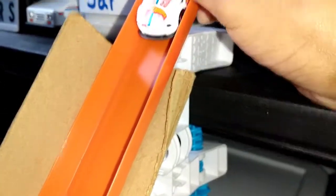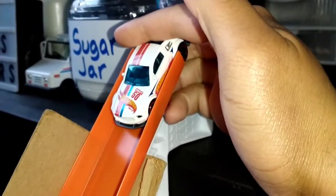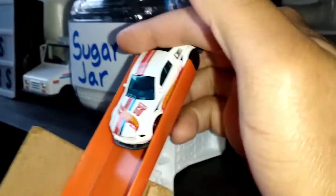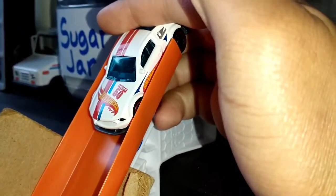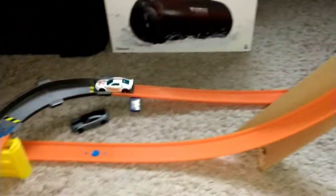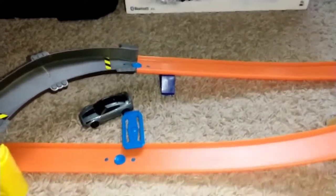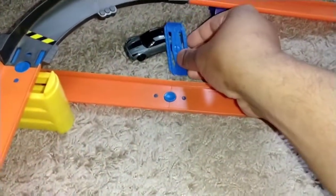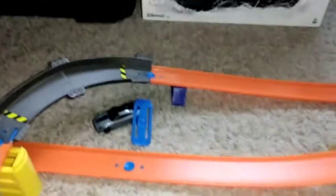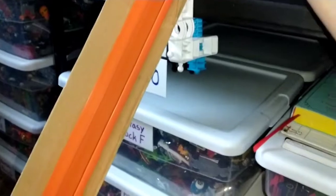Up next, we have the 2005 Ford Mustang, which we just got recently in one of our Hot Wheels haul videos. So let's see what he can do. He made it over there, right on top of the GTR. Now it's time to see him do it again.